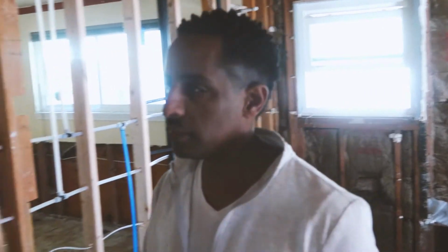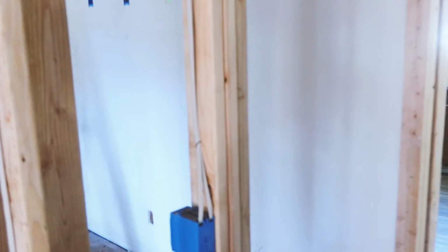On this side of the area, we really didn't do that much. All 3 bedrooms are here.